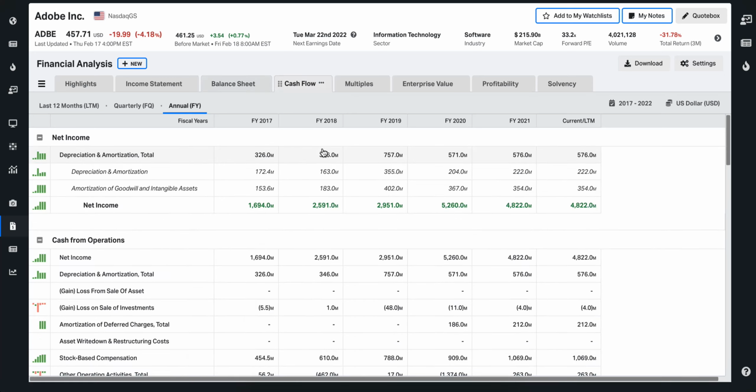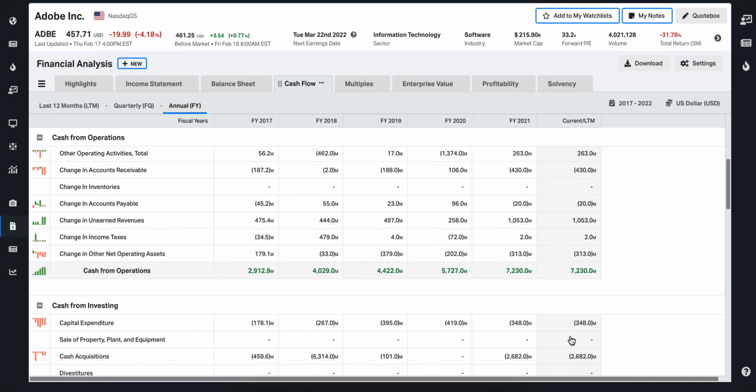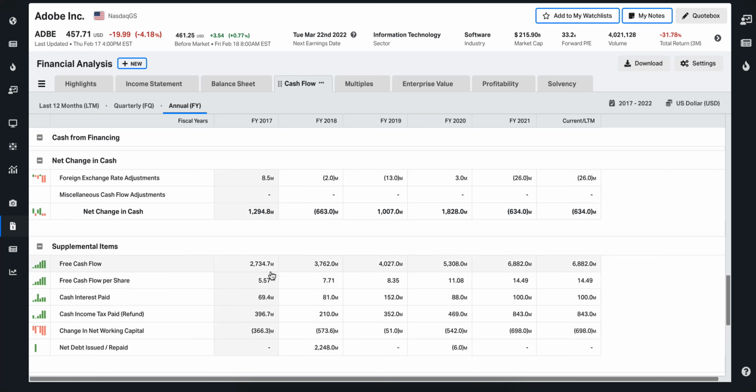The cash flow, the most important thing. Cash from operations also increasing very nicely, and from 3 billion went to 7.2 billion. And the company seems to be doing very well with free cash flow also. I was examining it earlier, and 2017 they were sitting at 2.7 billion, and now it's almost 7 billion. That's a steep increase here, and that's very good to see. And later on we're gonna examine exactly what kind of growth this is and how to use it for our projections.